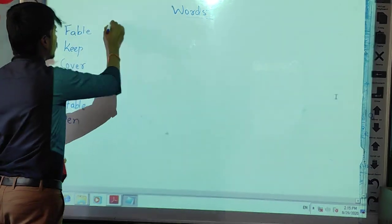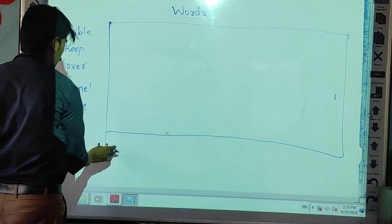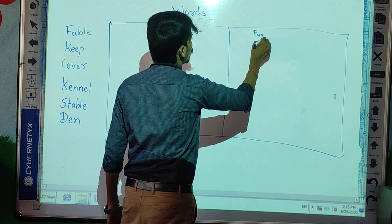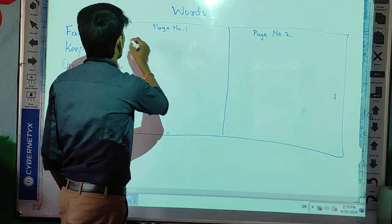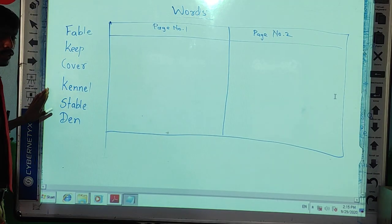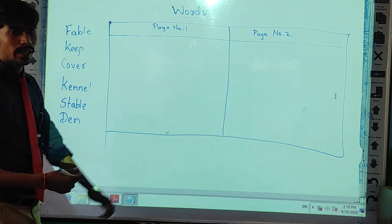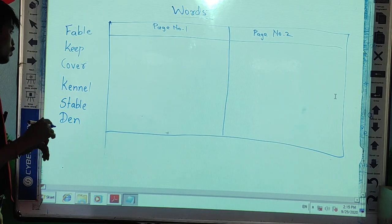Okay? Now, for example, this is your notebook. Okay, students? This is page number 1. This is page number 2. Yes, page number 1, page number 2. Now, we'll take today's words. See, I have written here today's words. What are today's 6 words? Pebble, keep, cover, kennel, stable, bear. Okay? So these are the 6 words. Now, how are you supposed to write those words? You are supposed to write them in this way.